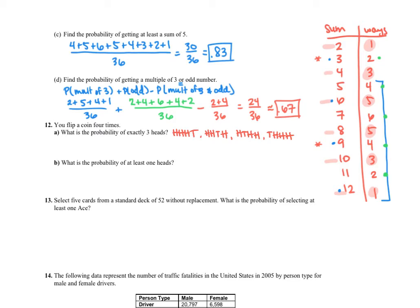So then we need to figure out how many things are in my sample space. Well, there are 2 things you can get on the first toss, 2 on the second, 2 on the third, 2 on the fourth, so we can use the multiplication rule and do 2 times 2 times 2 times 2. There are 16 ways to flip a coin 4 times. And if there are 4 ways to get exactly 3 heads, that means the probability of exactly 3 heads is just going to be 4 out of 16, which is 0.25.